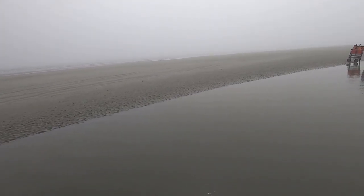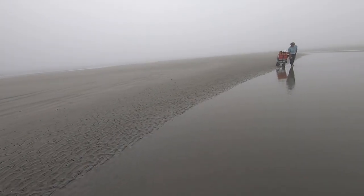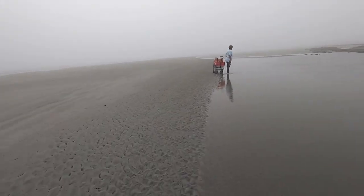Stephanie spotted a live jellyfish over here in this big tidal pool. Let's see if we can get a little look at it. There he goes.